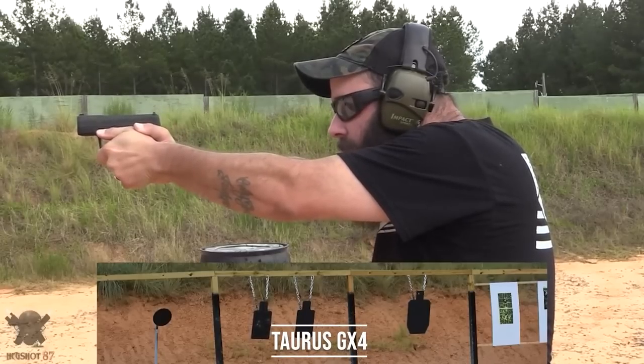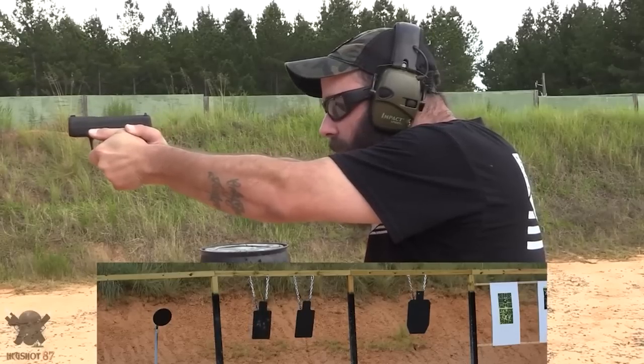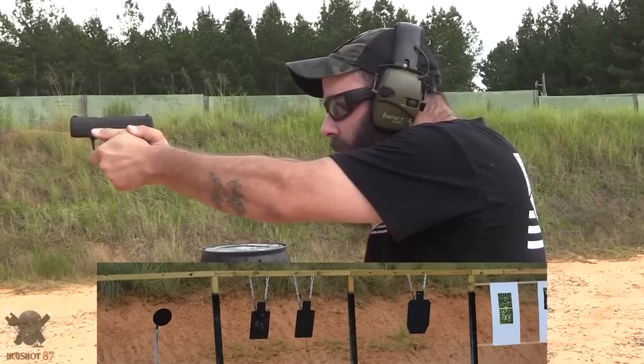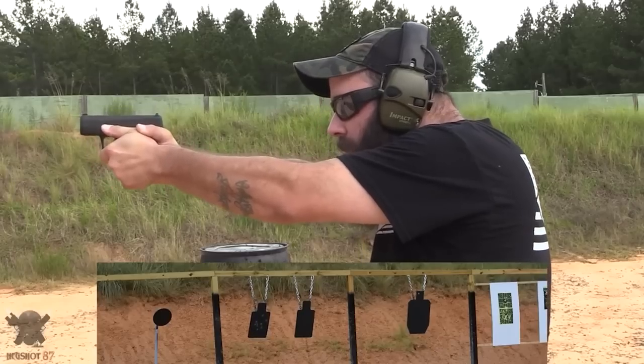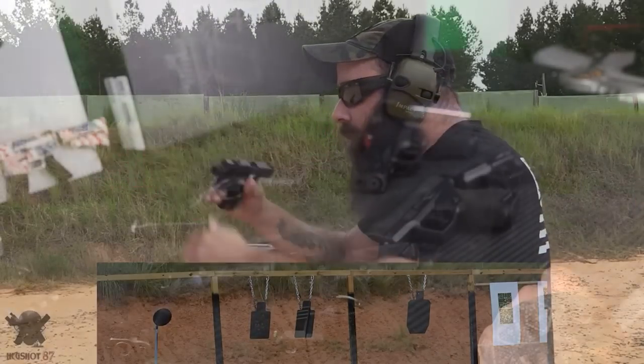I wish they would make them in the USA. You know, I get it. The Hellcat's made in Croatia. I just wish they would make them in the United States, dude. They're made in Brazil, but every iteration just keeps getting a little bit better and better, dude. That's a great shooting gun.